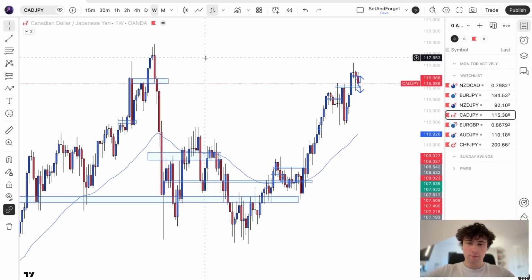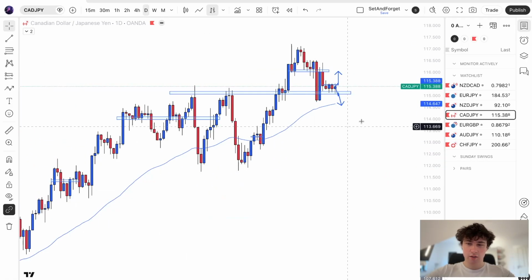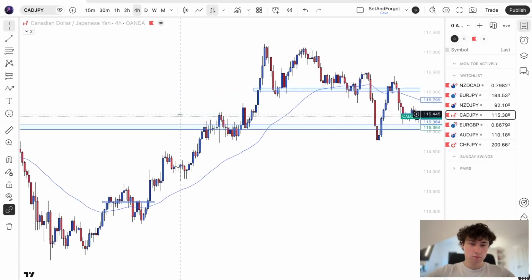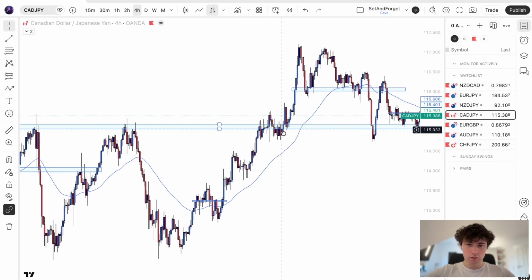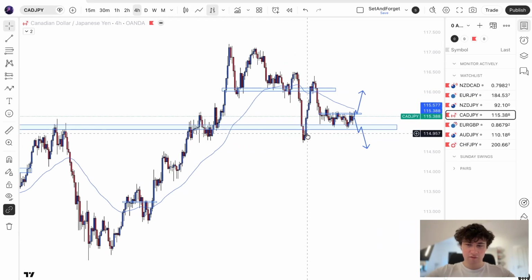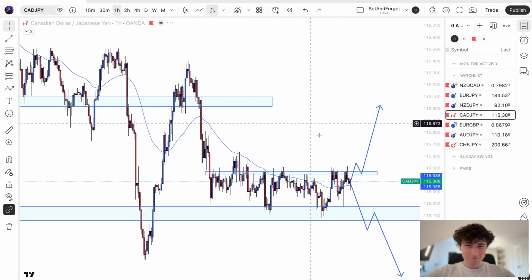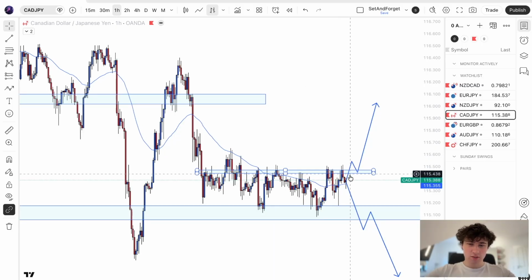CAD JPY, I am interested in buys to the upside and not sells like the other JPY pairs, because we're at this strong area of interest, kind of strong, I guess. 1, 2, 3, 4, 5, 6, 7 taps. And then we have this smaller area of interest.